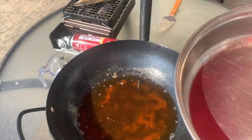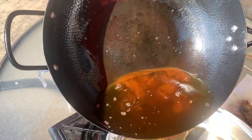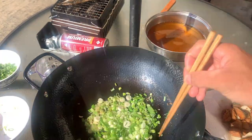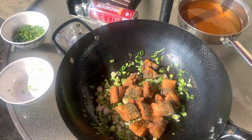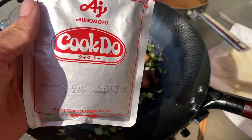Okay. Now we're gonna dump some of this oil. Pretty much all of it. All right, next we're gonna throw in some green onions. And then the mackerel. And then last but not least, the cooked Ajinomoto chili sauce.